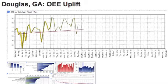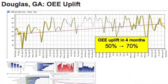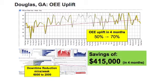Prior to going live, we were running at about a 50% OEE in the Douglas plant. And we were hoping to be able to achieve a 70% OEE. And in the first 4 months, we did see exactly that amount of improvement. And I think those short interval control meetings are what got us from that 50% to the 70% OEE during that first 4 months. That 20% increase gave us a savings of $415,000. That $415,000 is just pure productivity savings.